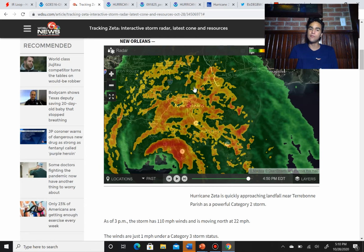And correct me if I'm wrong, but in terms of hurricanes in southeast Louisiana, this may be the first time since Hurricane Katrina where we've seen potentially a major hurricane make landfall in southeast Louisiana.